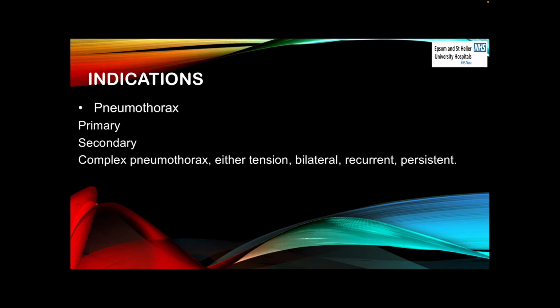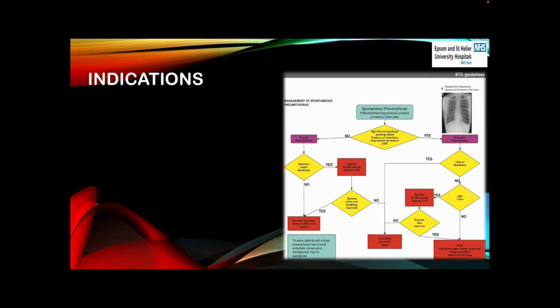The indications for chest drain insertion are pneumothorax, which is either primary, secondary, or complex pneumothorax. Here we have the tension, bilateral, recurrent, persistent pneumothorax, also pneumothorax and positive pressure ventilation. The British Thoracic Society made a very nice diagram or pathway for management of pneumothorax.